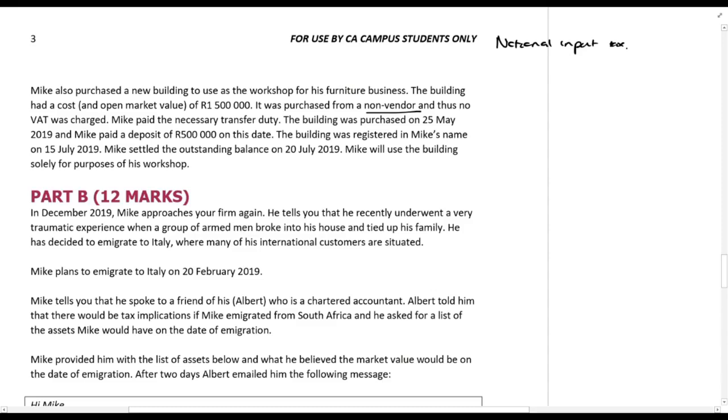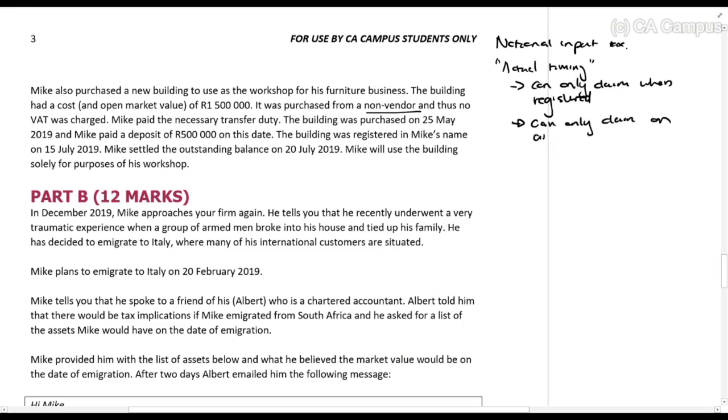The second thing that you need to remember is that we again have this actual timing rule that says you can only claim when registered, and then can only claim on amounts paid. But that is the order: only once it's been registered and only once the amounts have been paid.